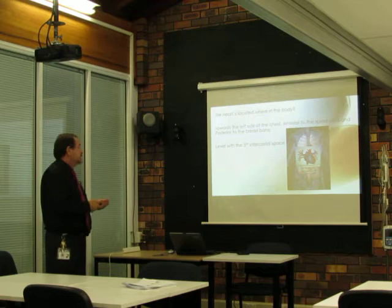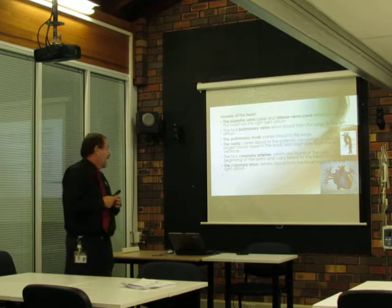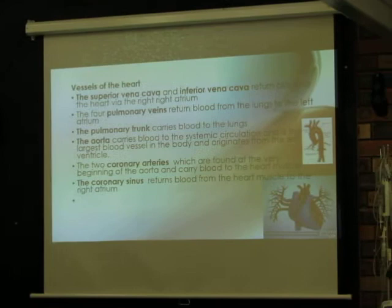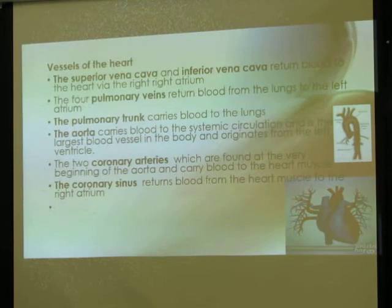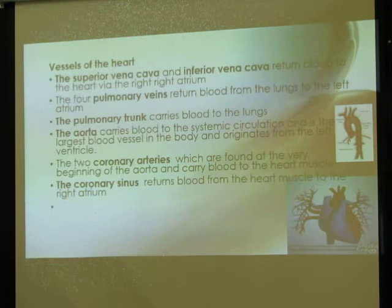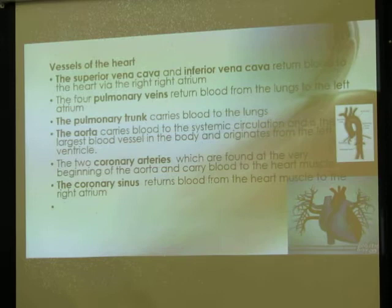Okay. So there are lots of different vessels of the heart. There are some main ones. There's the superior vena cava and the inferior vena cava, or cava, depends on who you talk to. Their job is to return blood to the heart via the right atrium. The four pulmonary veins return blood from the lungs to the left atrium. The pulmonary trunk carries the blood out to the lungs.